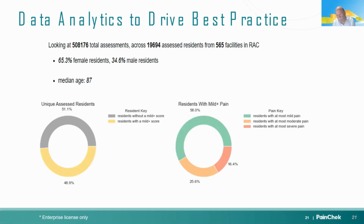And from this data, we can also then drill down to see what happened post that event. And we can see whether there's been an improvement in pain, and we can see when pain assessments have been repeated. So we get a sense of best practice.